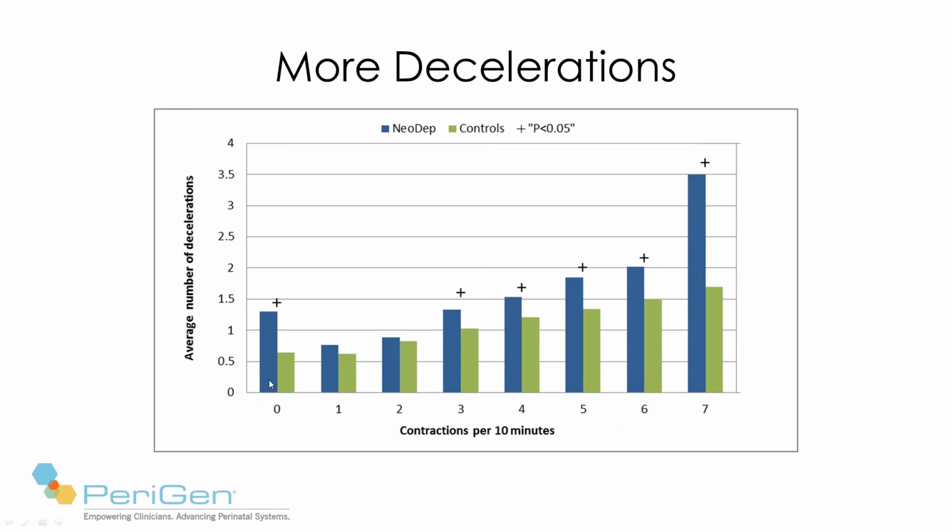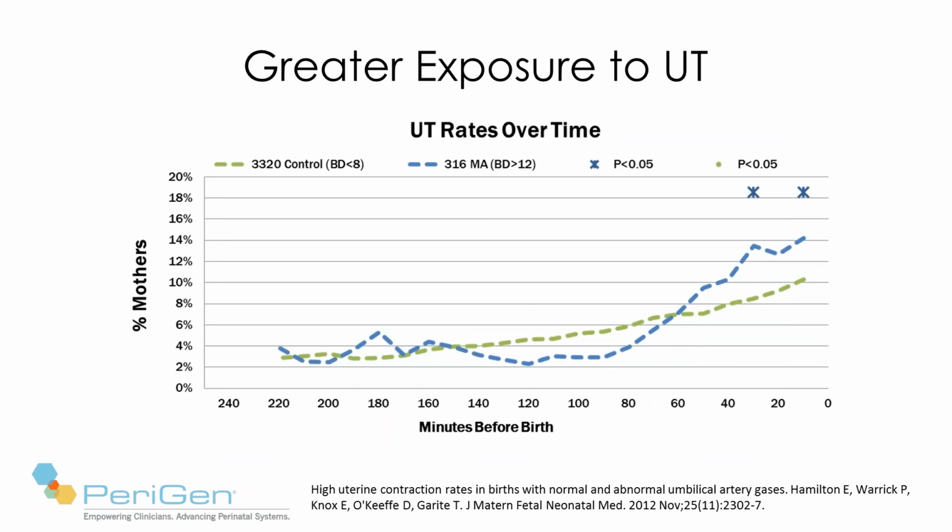But what's very dramatic here is that the babies with neonatal depression at almost every level of contractions were having more decelerations. That is, their compensatory capacity was less. They tolerated uterine tachysystole very poorly. You can see when they're up around 6 and 7 contractions, they have a lot of decelerations compared to the green, the normal. But they also had more decelerations at almost every level of contractions.